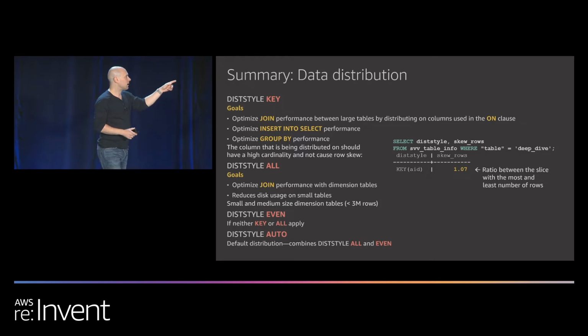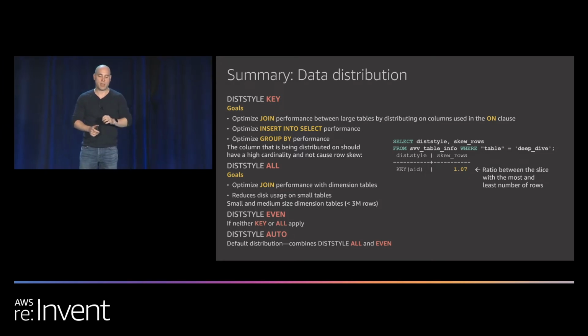Now, we have dist_style_even, which I talked about. That's the really simple one. If you don't know what to do, that's a safe one to pick. Dist_style_auto is the new default in Redshift. So if you create a table and you do not define any form of distribution at all, Redshift is going to default to dist_style_auto.